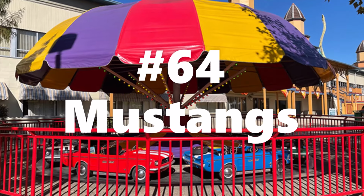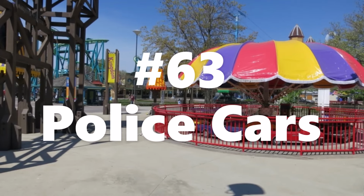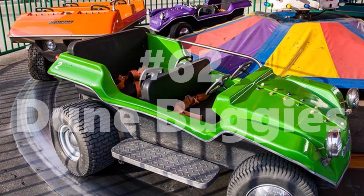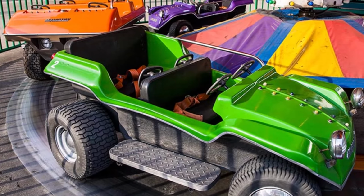Number 64 is Mustangs. Similar to Motorcycles, so it ranks very similarly. Number 63 is Police Cars. Police Cars is like the others that I just mentioned. Number 62 is Dune Buggies. There really are a lot of rides like this, aren't there? Well, you get the point.